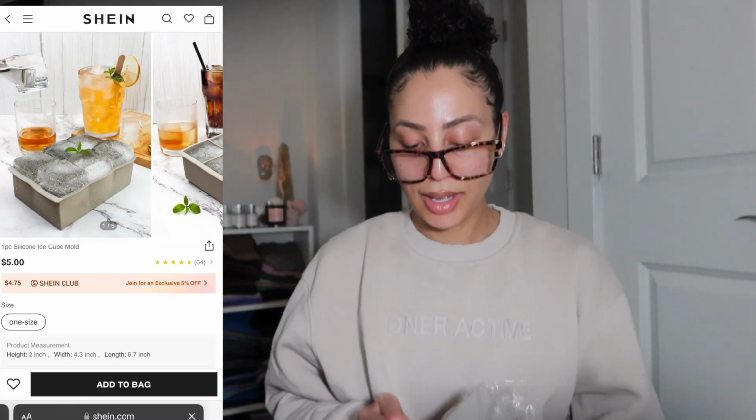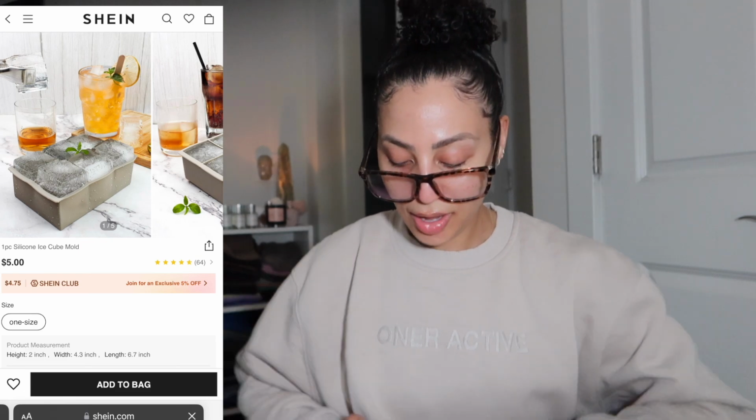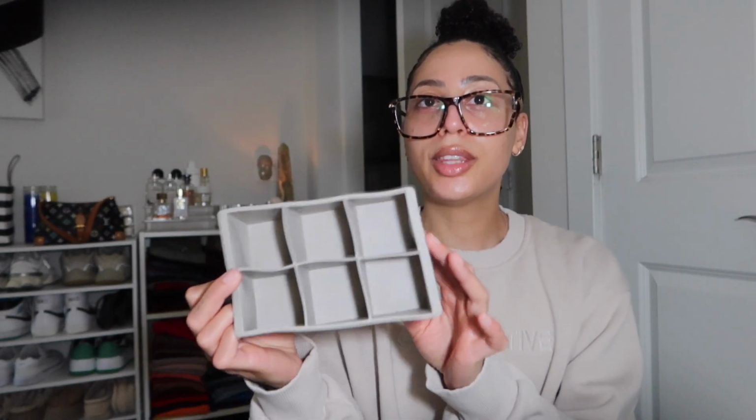Ooh, I love all these ice molds. This one's more sturdy for sure compared to the heart one. These I thought would be really good for espresso because it's hot right when you brew it. Regular ice just melts so quick that it dilutes the drink, especially with iced coffees.